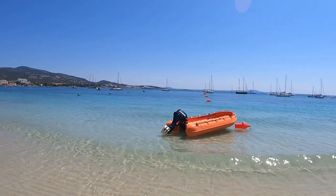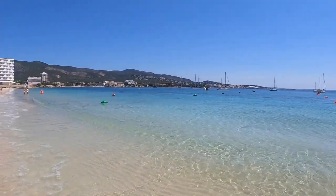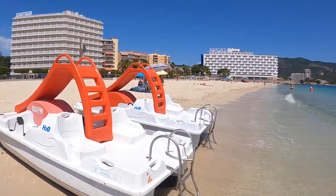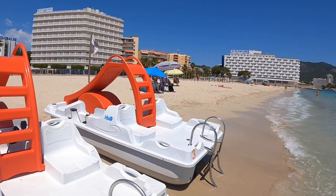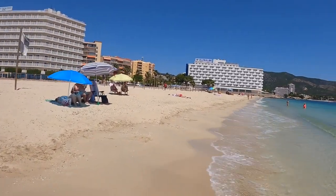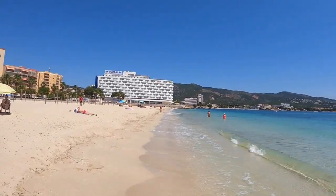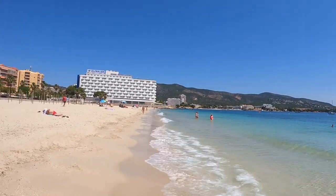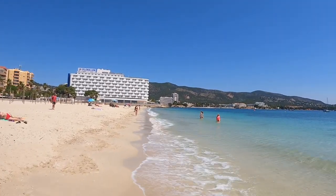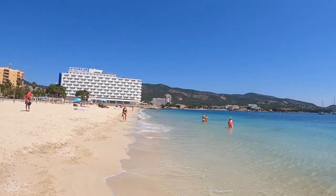That's from the Coast Guard, the little speedboat. Nice to see Coast Guard people about, isn't there? And then you've got the pedalos all ready to be rented. Seems so different to what it did a month ago. The activities. I know the temperature's gone up, because until the other day the temperature wasn't that brilliant, so the temperature's up to, as I said, 29, 30 now.